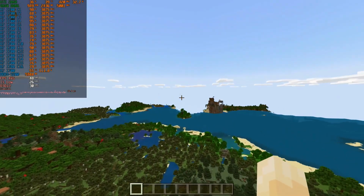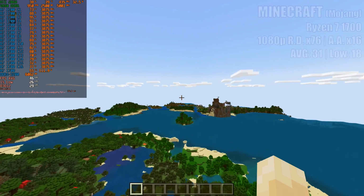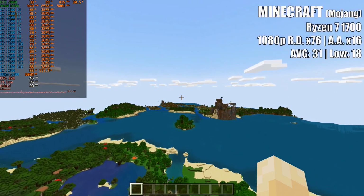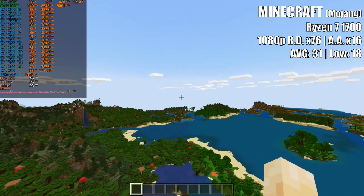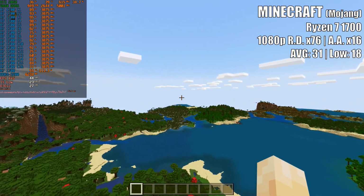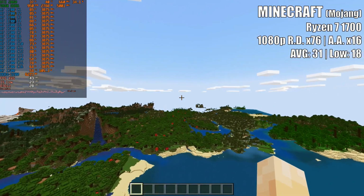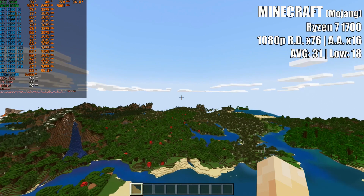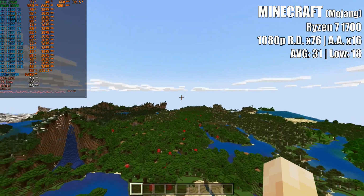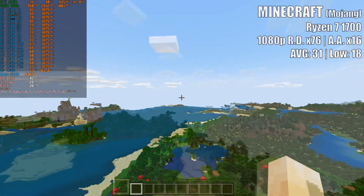Our first game wasn't what you might expect to be used as a stress testing tool, but to our surprise, Minecraft, under the right adjustments, was more than capable of melting down the R7 1700. At 1080p resolution, 76 times rendering distance and 16 times anti-aliasing, we barely hit above 30 frames per second, with the 1% low dropping to 18.